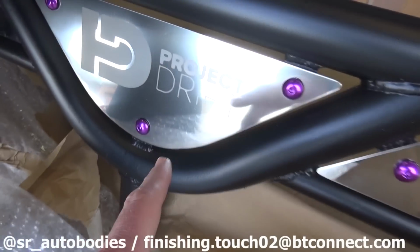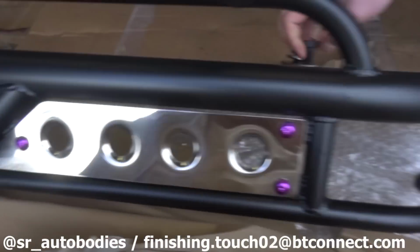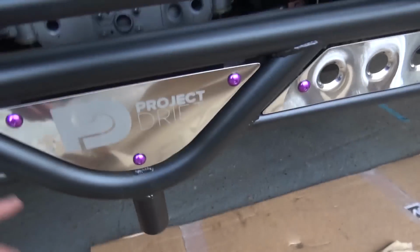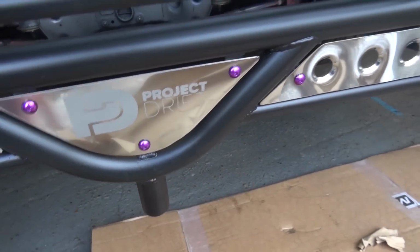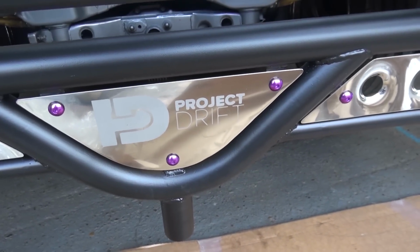We even got a custom Project Drift logo, look at that. Pure sex. Don't run a bumper. I wouldn't want to run a bumper with this, man. Jamie Kay and Andy had quite a good idea. They're actually going to fit the bumper and then cut a square out the bumper so you can see the Project Drift logo. So that will look pretty goddamn sick when it's on the track.